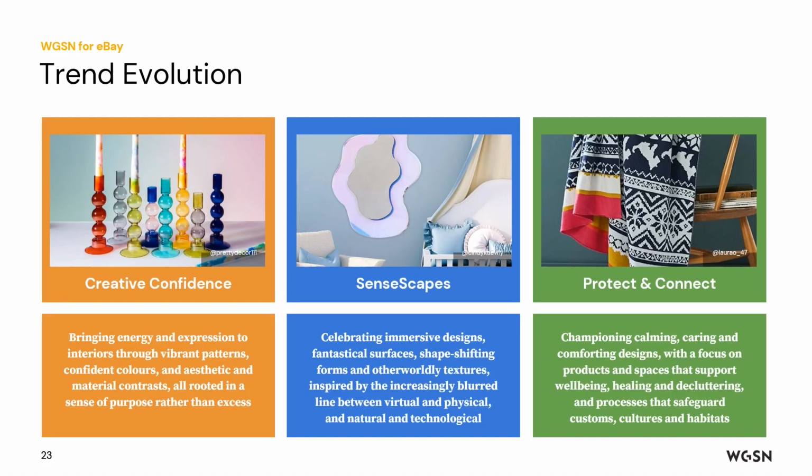And then finally, we have protect and connect. This is really about championing those calming sides of design, caring and comforting elements and spaces, and having a focus on products and spaces that support well-being, healing, decluttering, all of those elements of wellness coming through here, and processes that safeguard customs, cultures, and habitats.